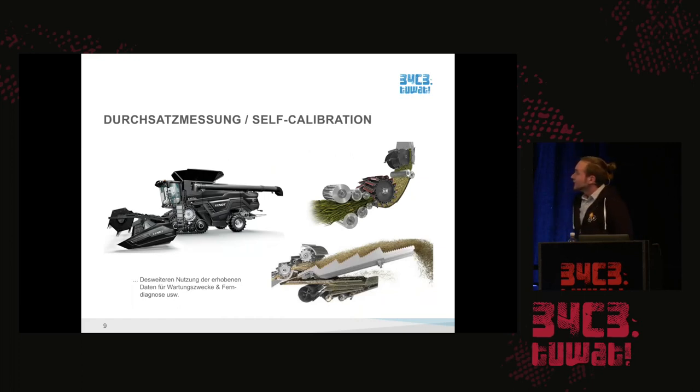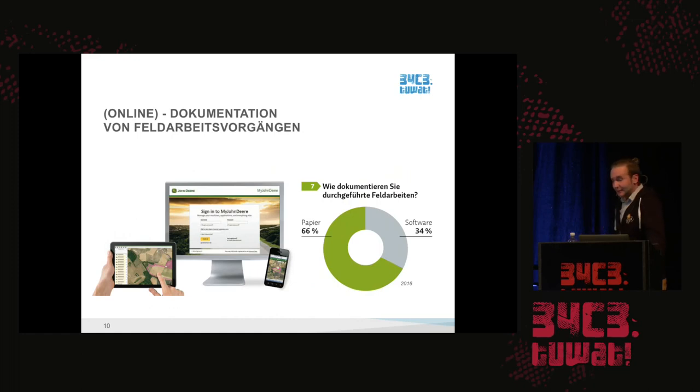On the bottom part of the image, you can even measure how dirty the crop is that is gathered by the thresher. That is also very important to know, because it determines how long you want to store the crop and the quality of it. I've already talked about this aspect, the maps we create in real time.